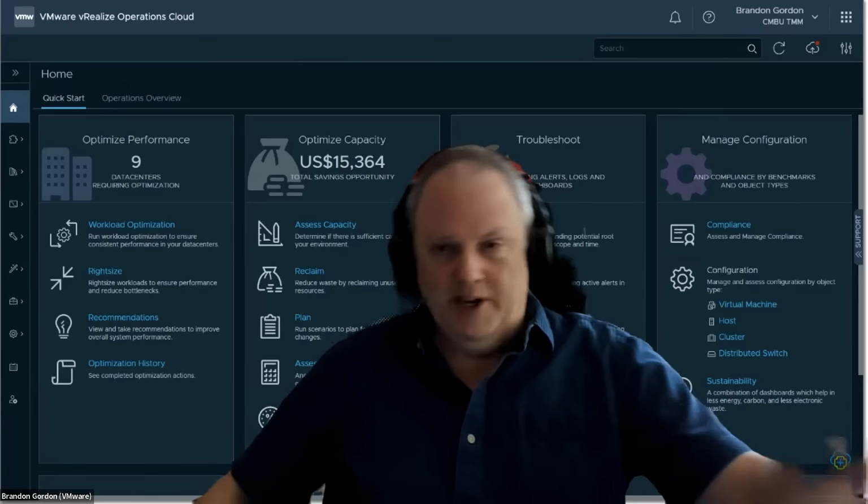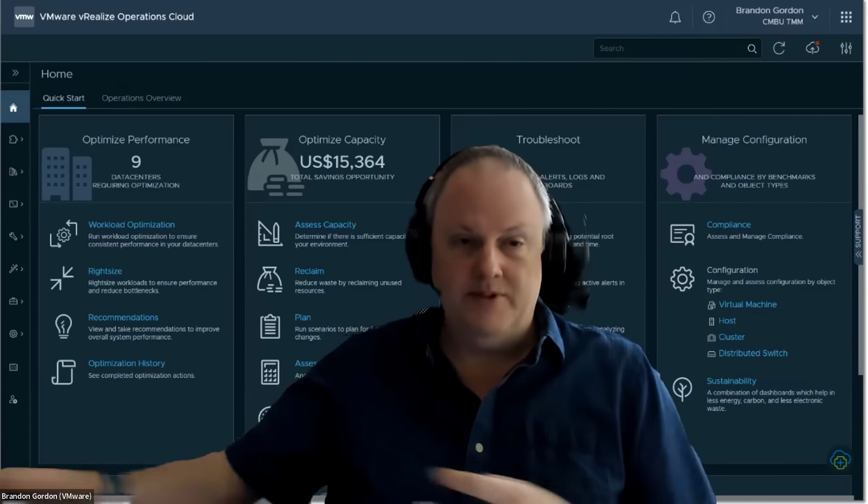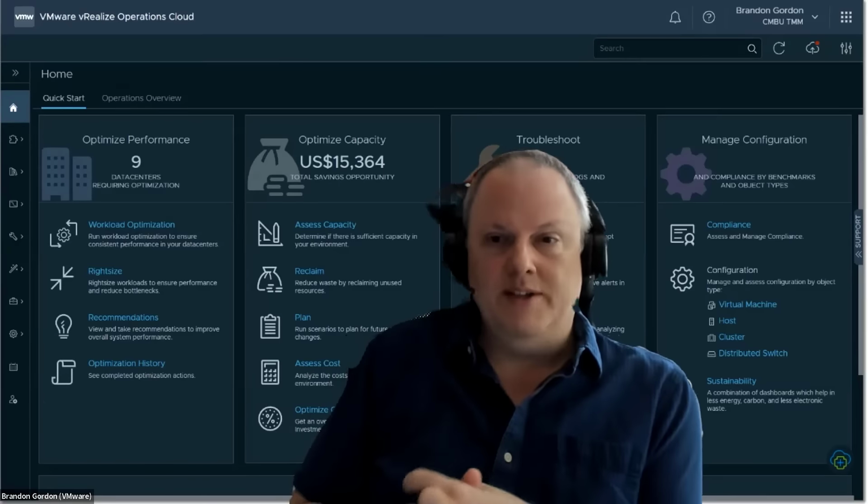So you would deploy that in each of the clouds that you want to monitor. So if the partner wanted to monitor their own cloud, they deploy it in their own data center. Or if it was monitoring a customer's environment, you would deploy the cloud proxy in the customer's environment.